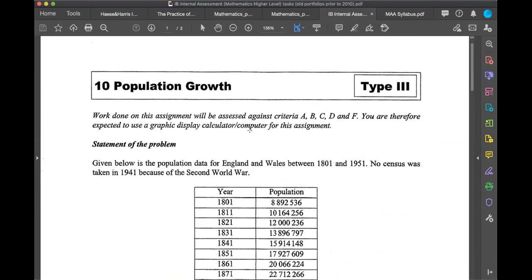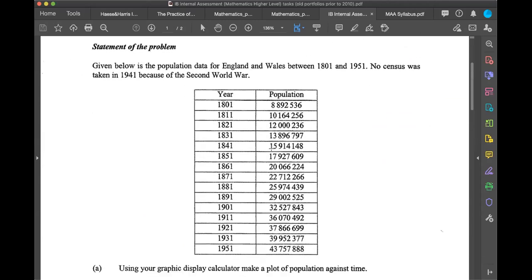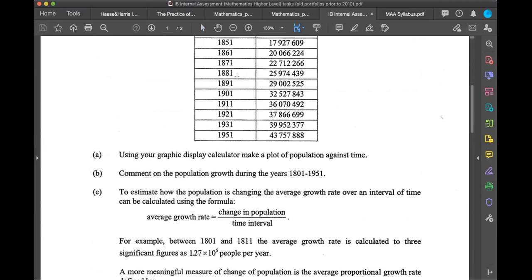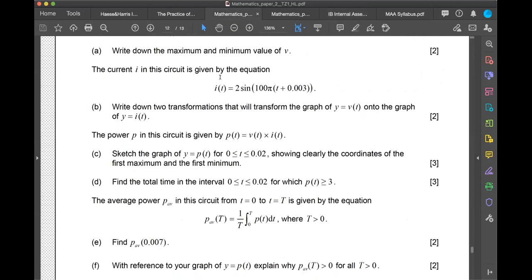This is from the previous old syllabus, the portfolio tasks. Some of you might even recognize that, and it's a wonderful question. In fact, at the workshops, we were encouraged to use this amongst our students in preparation for paper three, which apparently is the big thing these days. Everyone is talking about paper three, so we are also talking about paper three here. So quickly, without wasting much time, I'll just look at this one little feature about the graphing aspect, and then we can move on.